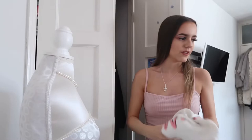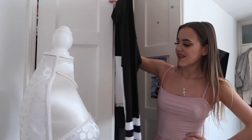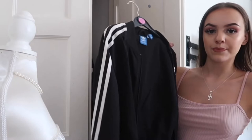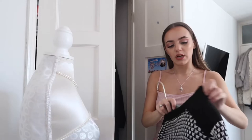Is this cute? I don't think I've ever worn that. I feel like these have come back in fashion though. Yeah, I'll keep. Would I wear it though? I'll try it on. This can go. This cardigan can go. It's not my style anymore. Did love it though. This jumper, did love as well, but not my style anymore.